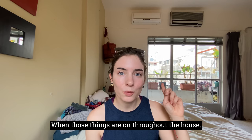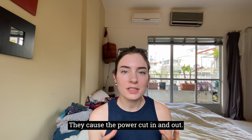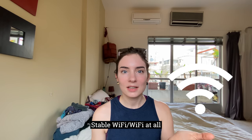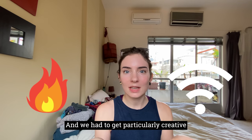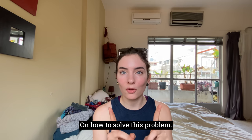The problem is when those things are on throughout the house, they cause the power to cut in and out. So it's almost like you have to choose between stable Wi-Fi or Wi-Fi at all or being warm. And we had to get particularly creative on how to solve this problem.